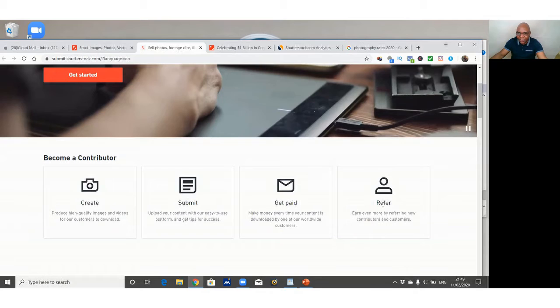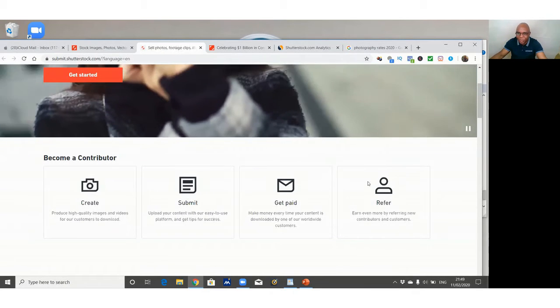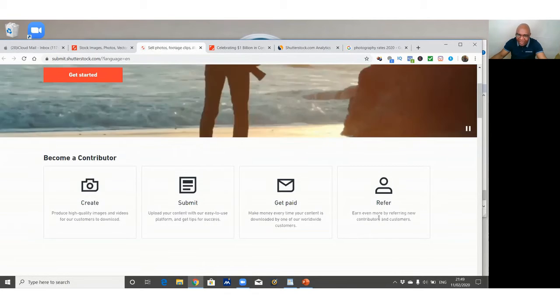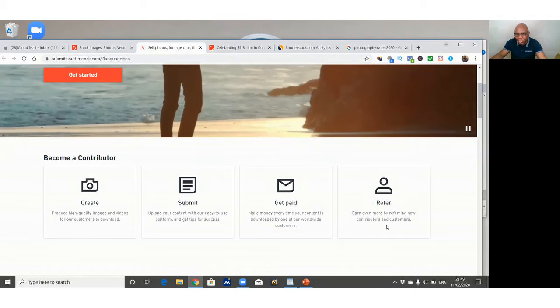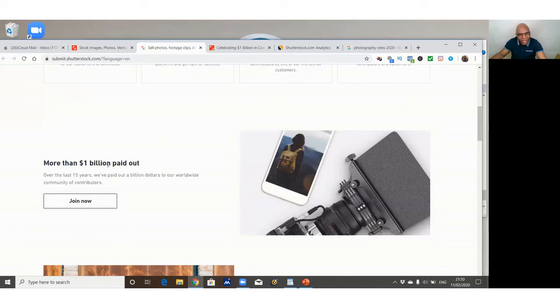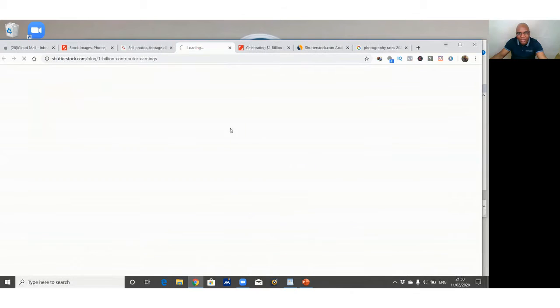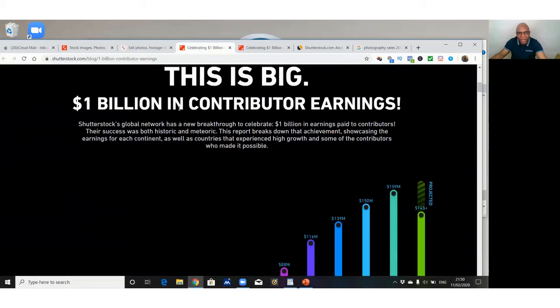Then you can also earn money by referring a friend. If you refer someone to this site, you can make even more money. Earn even more money by referring new contributors and customers, right? More than $1 billion has already been paid out, okay? And if we look right here where it says see global earnings, click that one. You can see that 1 billion has already been paid.